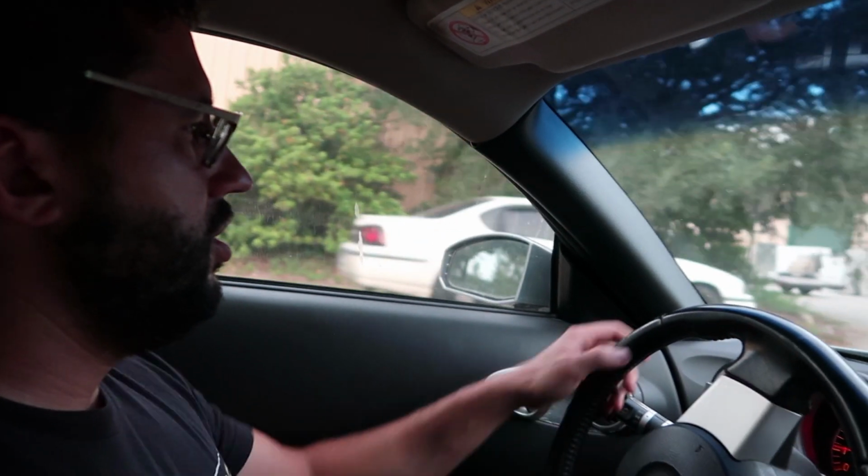I personally don't like rev up because they just consume more oil. So this car's great though. Perfect buy. I like it a lot.